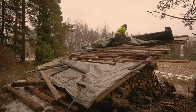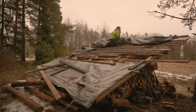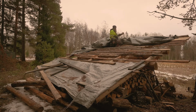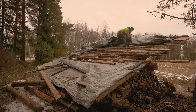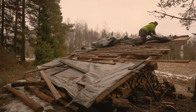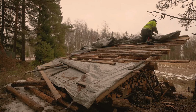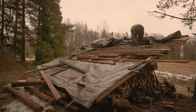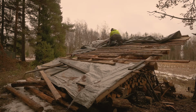Yeah. So always when you put on the tarp, the most important part in this kind of structure is the front, because the wind is coming from that side. And if the wind gets under the tarp, it's going to rip it, no matter how hard you apply it there, because the wind has so much power when it's under the structure. My guess is the tarp is 5.5.